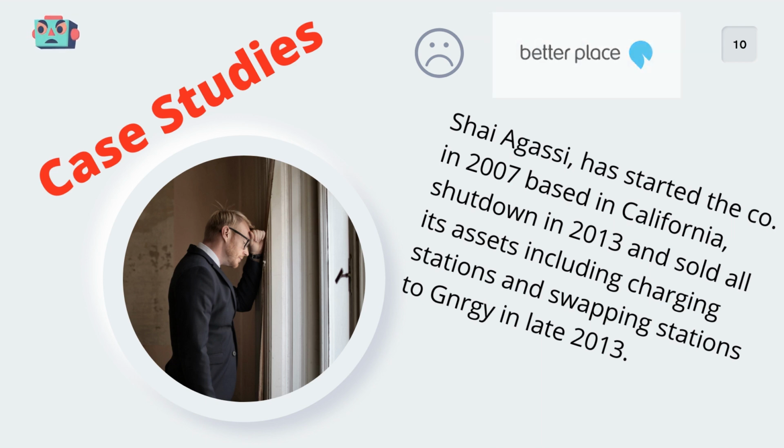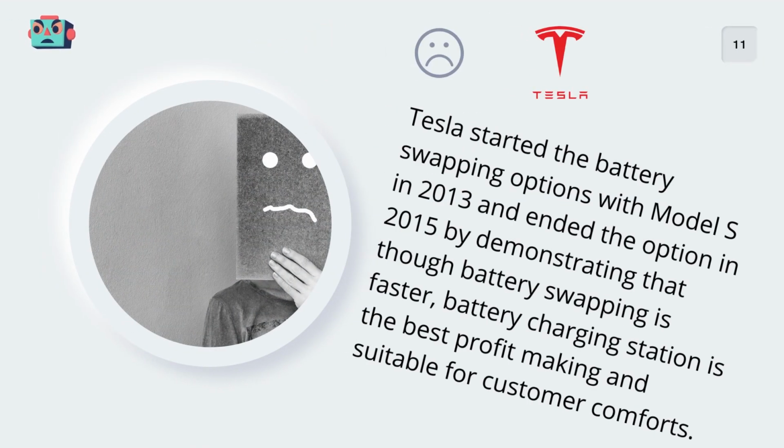Then there is also the case study of Tesla. Tesla started the battery swapping option with its Model S in 2013 and ended it in 2015. Within 2 years, they found that this is not useful, and they demonstrated that though battery swapping is faster, a battery charging station is the best profit-making business and suitable for the customers' comfort. So Tesla is also not using the battery swapping method. They rather provide battery charging stations.